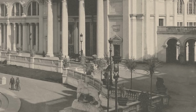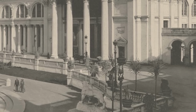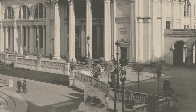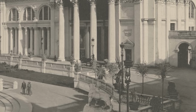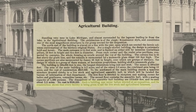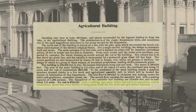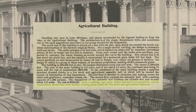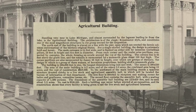Now, moving on to our next structure, the agricultural building. One that is continuously mentioned through various publications, like the authentic portfolio of the World's Columbian Exposition, that such a building was never before erected at any exposition, and its construction shows that every facility is being given to aid the livestock and agricultural interests.